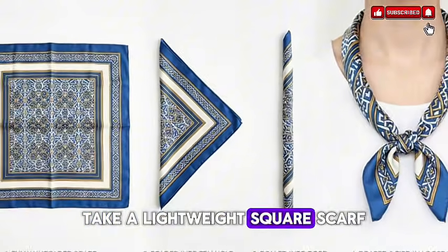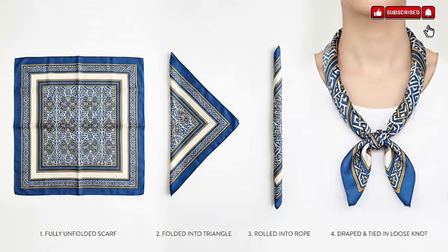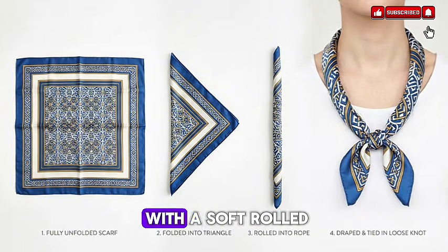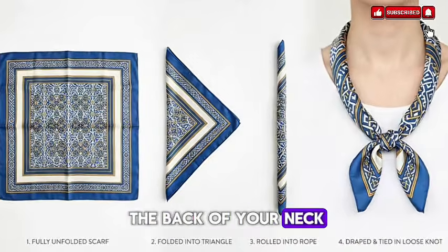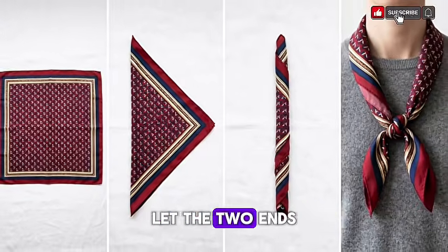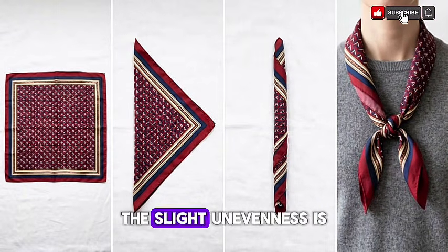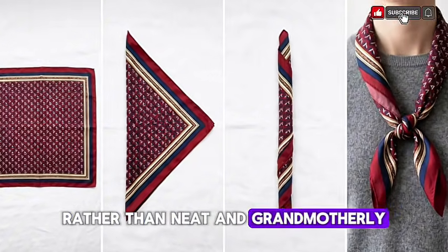Take a lightweight square scarf. Fold it in half diagonally so you have a triangle. Then roll it loosely from the long side toward the pointed tip, so you end up with a soft rolled scarf rope. Now drape it around the back of your neck, bring both ends to the front, and tie them in one loose single knot right at the base of your throat. Let the 2 ends hang down unevenly. Don't make it perfect. The slight unevenness is what makes it look intentional and chic rather than neat and grandmotherly.